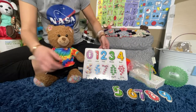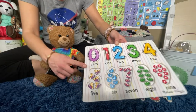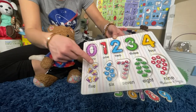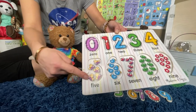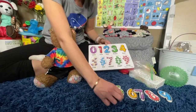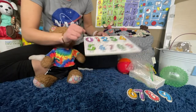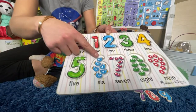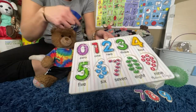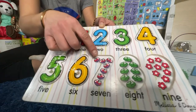And hey, look, here's a butterfly. And there are five butterflies. One butterfly, two butterflies, three butterflies, four butterflies, five butterflies. And here's the number five. See? Five. And here's a birdie. Here's one, two, three, four, five, six. Six birdies.